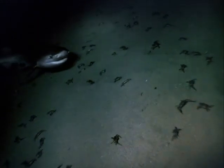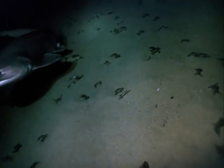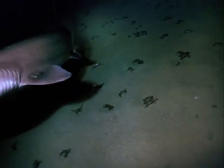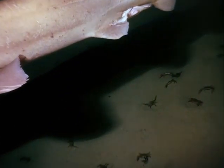A monster. A shark of the great deeps. It is blinded by our lights. It must be more than 20 feet long. It probably weighs 3,000 pounds.